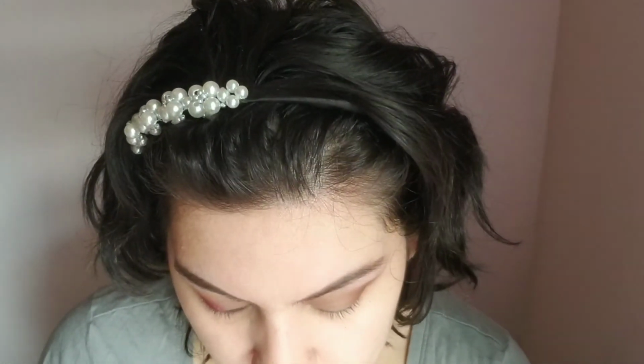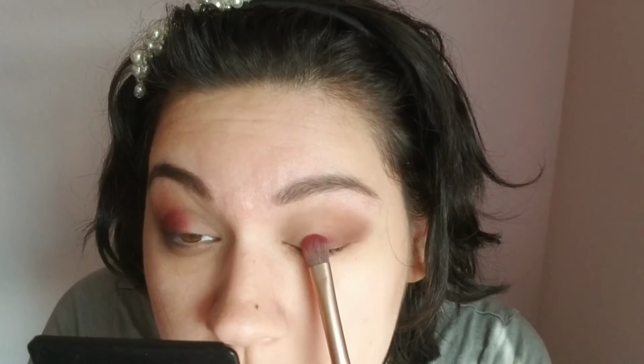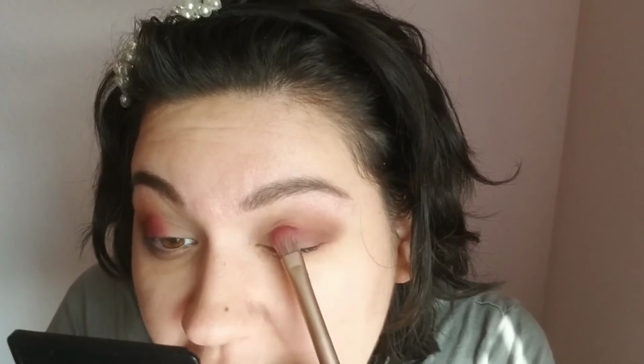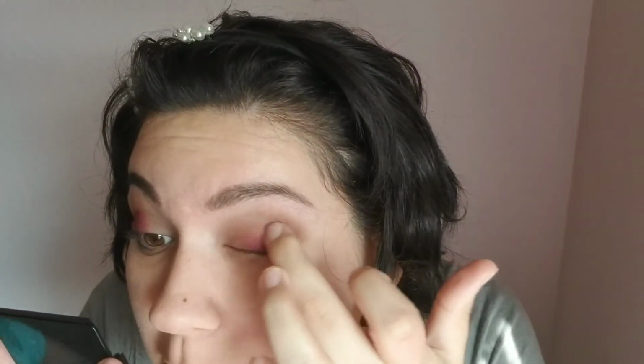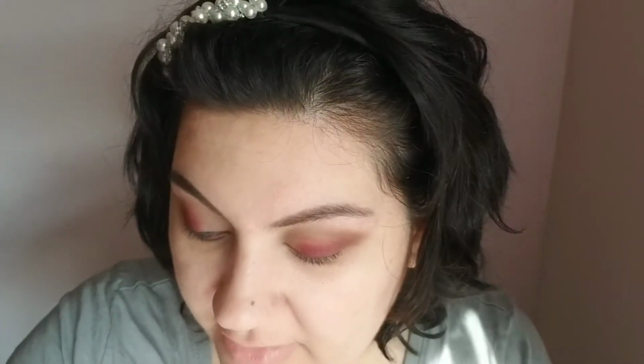Let me go with the other eye, and see what I can do. I might end up just taking my finger. Oh yeah, I used my finger in place of the brush, and that works a lot better. But even when I'm swatching it with my finger, it's very chalky, the feeling of it is very chalky.